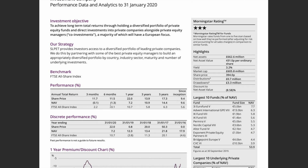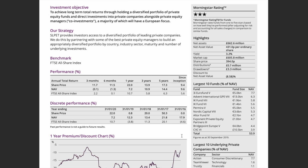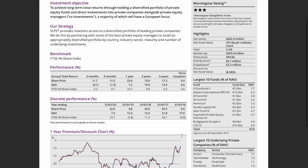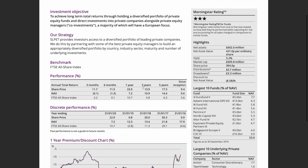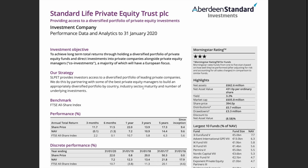You can see what the breakdown has been over the past years in terms of performance and so forth as well. So what you can basically see here: 3 months return 11.7, 6 months 11.5, 1 year 22, 3 years 13, 5 years 17, since inception 9.4. Me personally, when I see things like this, listen, I don't think it's bad necessarily, but I do think it goes to the type of investment style that you've got.